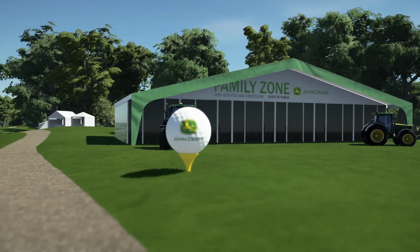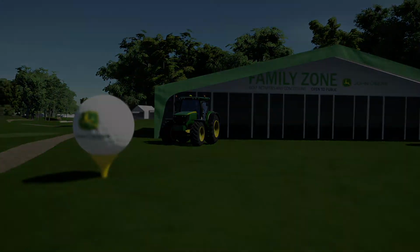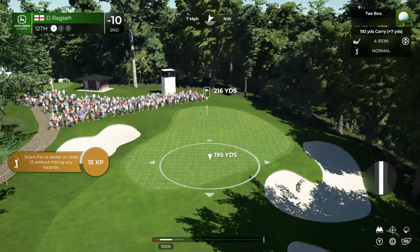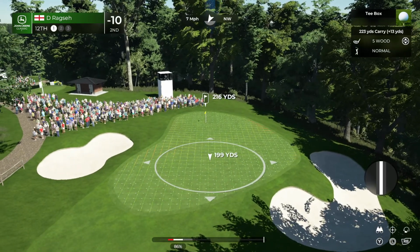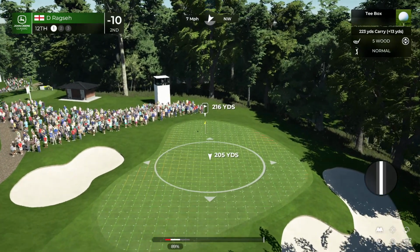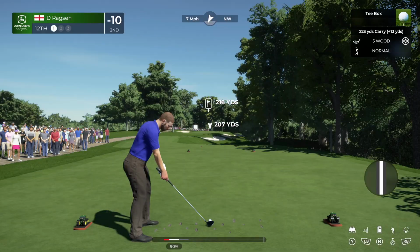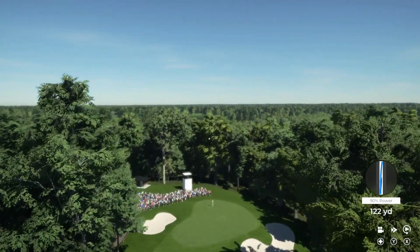Our current leader is enjoying a 1-shot lead. Time to make a move. The tee is yours here at the 12th hole. Par 3 plays 208 yards from the back. In saying that, this is a good birdie opportunity as the green is massive in size. Opting for the 5-wood.